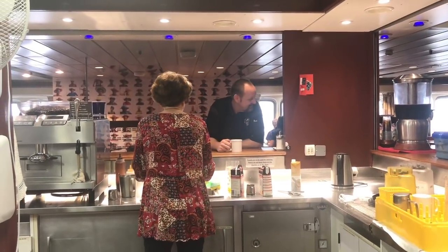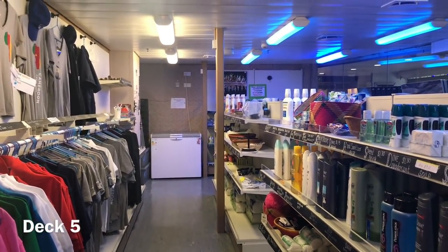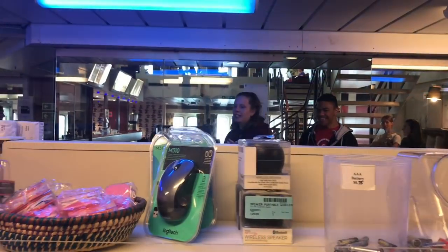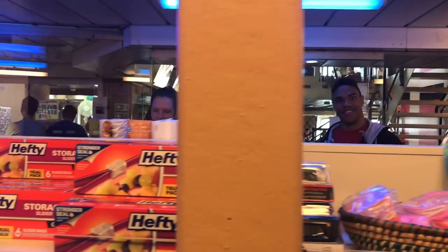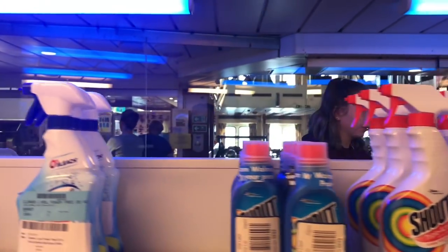So we also have a ship shop called Pier 99, and this is where you can get the essentials of life. Shampoo, conditioner, toilet paper, toothbrushes, things like that, things we all need. And we normally only have one or two options of everything, so it keeps your life pretty simple.